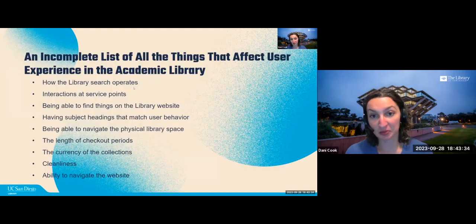So here's an incomplete list of all the things that affect the user experience in the academic library, just to give a sense of how much this kind of mindset can impact the work of a library. So I think we'll start with the basic one, right? I think everybody would think of this when we talk about user experience in libraries, which is like, how does the library search operate? How does the discovery layer operate? That's where a lot of early user experience work in libraries began. Looking at how people conduct their searches, lots of journey mapping, which I'll talk about in a little bit, and making incremental improvements so that people can find the things that they're looking for more easily.